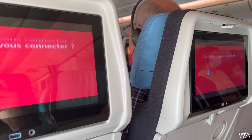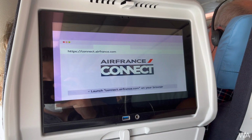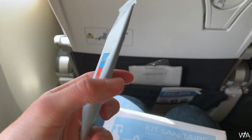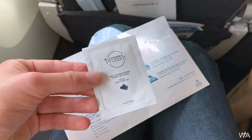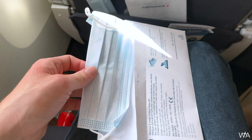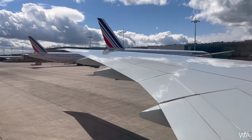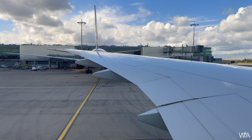While we waited, they played a video about how to connect to the onboard Wi-Fi and the different packages available, which we'll explore in the air. The cabin crew also handed out wet towelettes and travel-safe kits as a part of the airline's commitment to passenger safety following the pandemic. Inside the kits, we have a packet of hand sanitizer, a disinfecting wipe, and a disposable face mask. Masks are not mandatory on board as of May 2023, but are recommended. At exactly 2:20 p.m., we began our pushback from the gate.